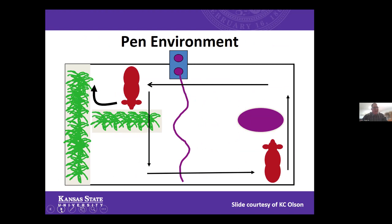So the other thing we need to keep in mind is the weaning pen and what that environment is. For anyone that's experienced some newly weaned calves, often one of the behaviors we'll see them exhibit is they'll begin to walk the pen, right? One of the things we can do, if we have the ability in some scenarios, is to consider putting things in the path of those calves.